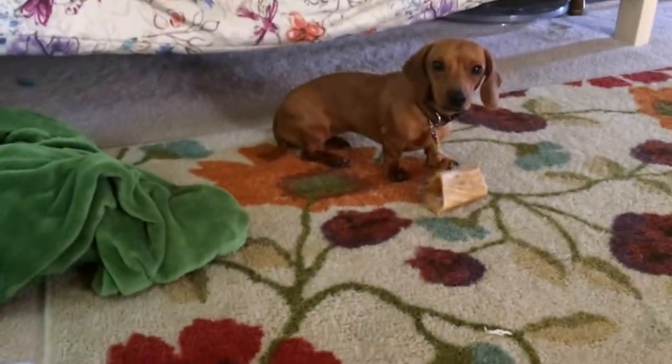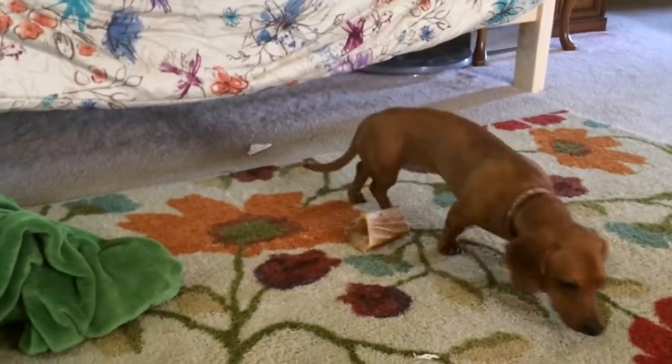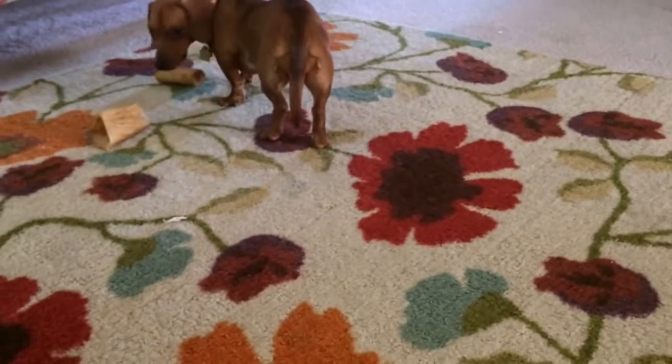Was that a good bone? Is that a good bone? Molly, you got a good bone? You like those? She's trying to steal yours, Sparky. You better go get it.